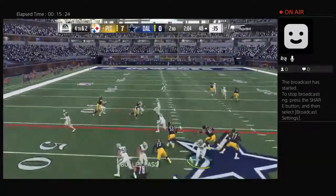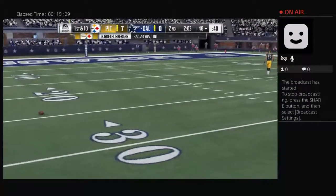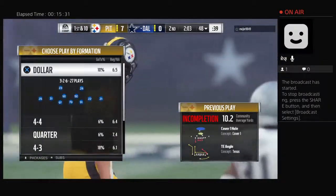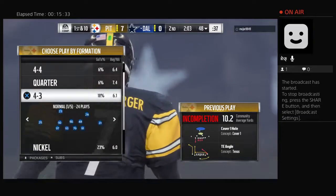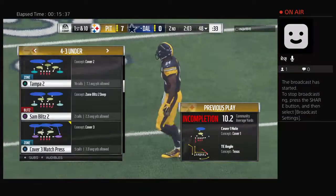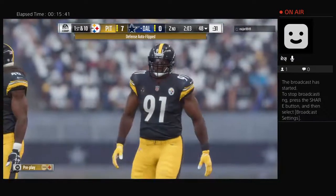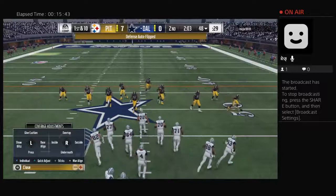4th down. Here's Roethlisberger. And that is going to be incomplete. Mike Tomlin takes a shot here, but to no avail. And this defense is going to get the football back near midfield, right at the 48. And the 2-minute warning lurking. This will probably be the last play before we hit it.